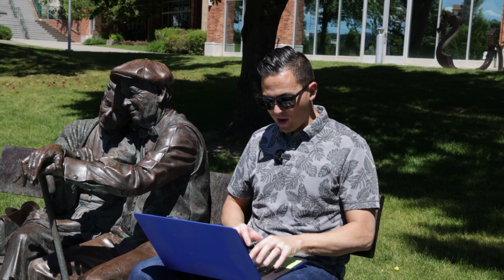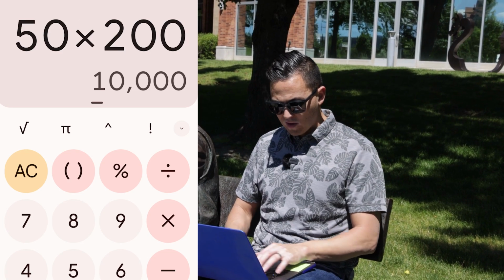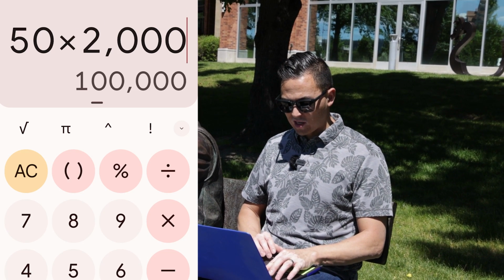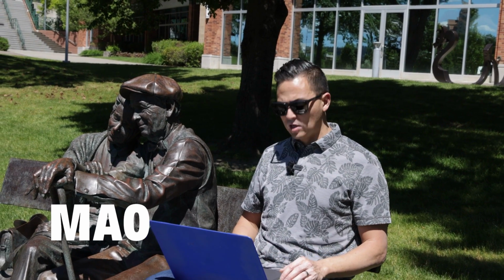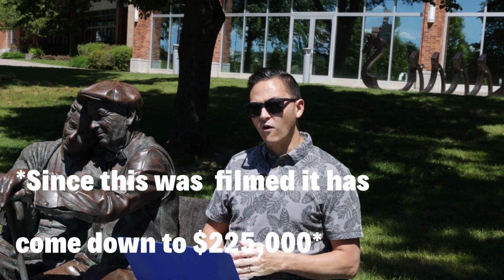That's a big house, right? 2,200 square feet, or 22,000 on the even, times $50 a square foot is $110,000. So our maximum allowable offer is $215,000. This home is listed for $250,000, so we're not that far off.